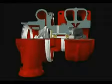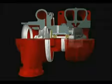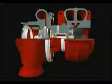In practice, the turbo is a highly efficient, complex piece of engineering built to tolerances of thousandths of a millimetre. It comprises a turbine and compressor connected by a shaft supported on a bearing system. The turbo is driven by the waste energy from the exhaust gas. The exhaust gas enters via the turbine housing, turns the turbine, and leaves through the exhaust outlet.